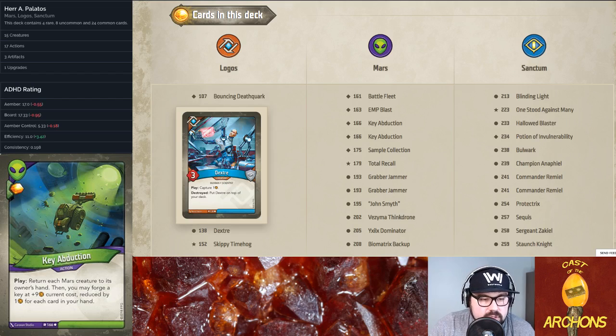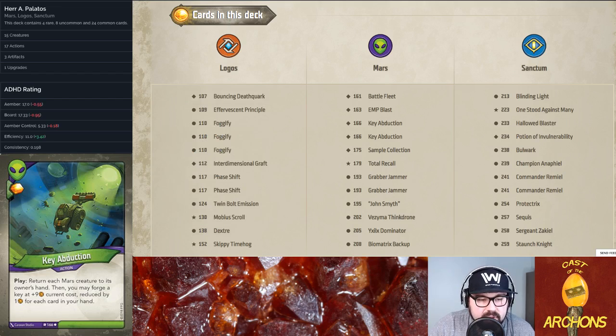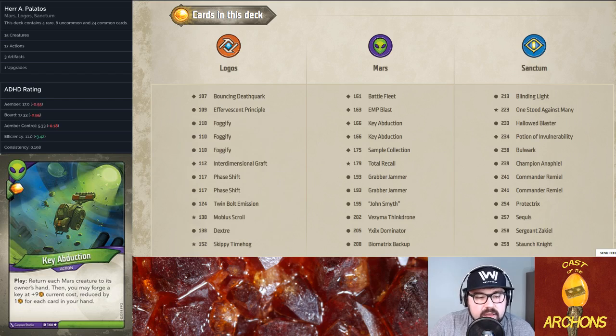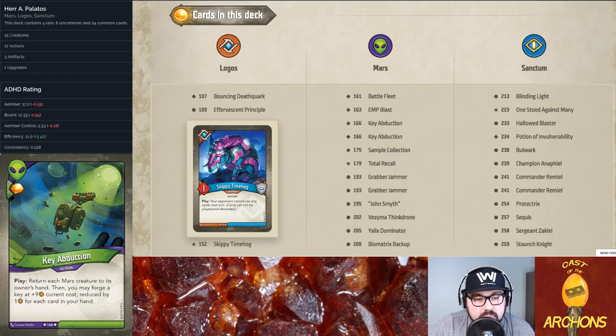We have Dexter, who just captures 1 when you play him. And we have Skippy Time Hog, which is fantastic in this deck as well. It acts kind of like a Fogify, in that when you play it, your opponents cannot use their cards on their board the next turn. So that means they can't fight, they can't reap, they can't use action abilities on their cards. They can really only play events and creatures and play cards from their hand.